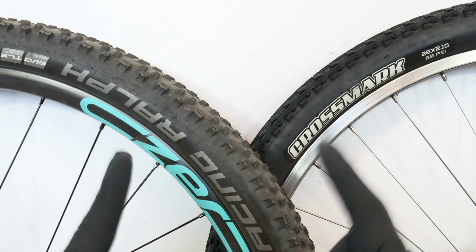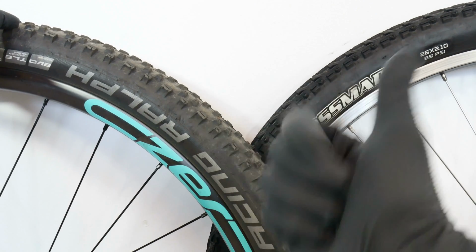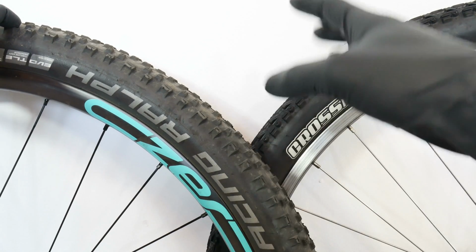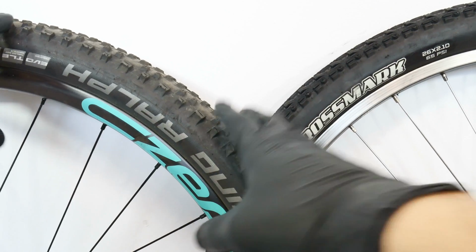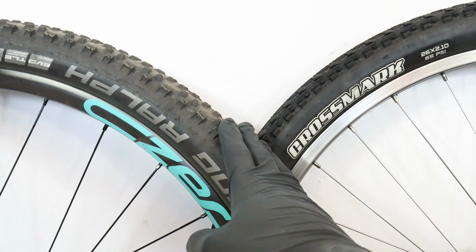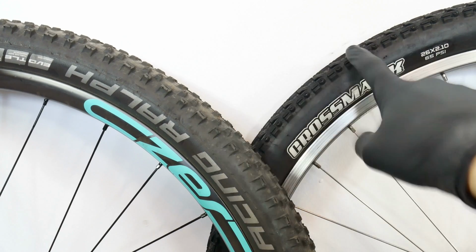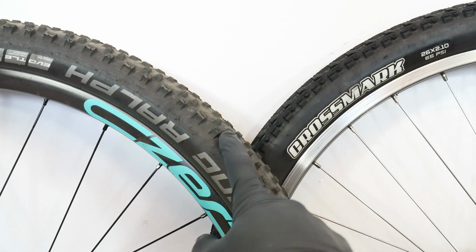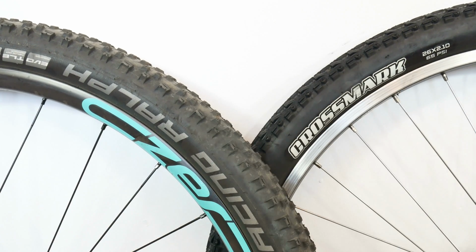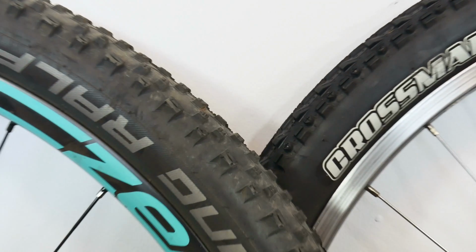All right, what's most important for me when I'm testing the tire, it's not, as some guys say, grip and rolling resistance, but how predictable the tire is. So if I know what I can get from the tire, when I brake, when I go up the hill, but mostly when cornering, because that's when we tend to crash, then I'm happy. So both tires are predictable, but there is some difference in the cornering between Crossmark and Racing Ralph. I do love both tires because let's just see at the profile of those.